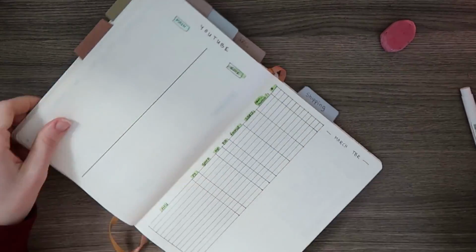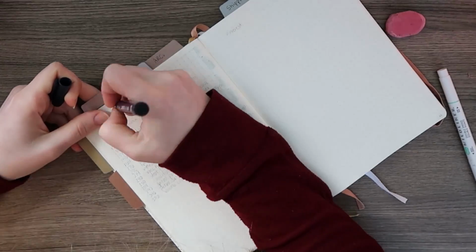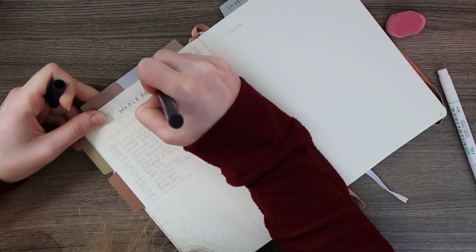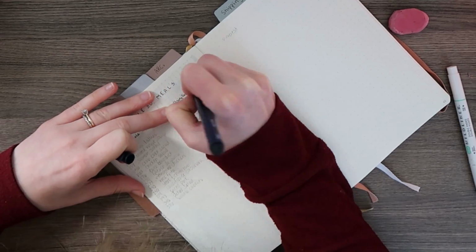Now I'm working on a Whole30 meals type of spread. It's not really anything fancy, but what I decided to do was to go through the cookbooks that I wanted to use for my Whole30 challenge.